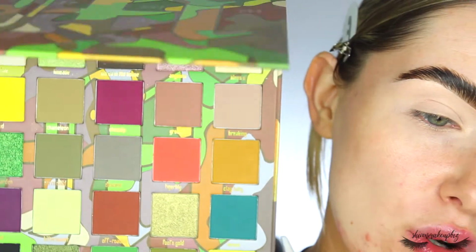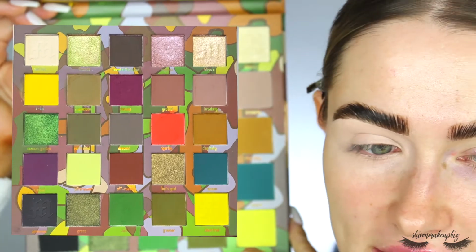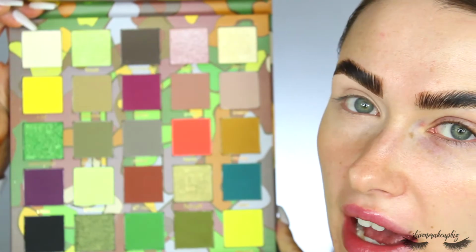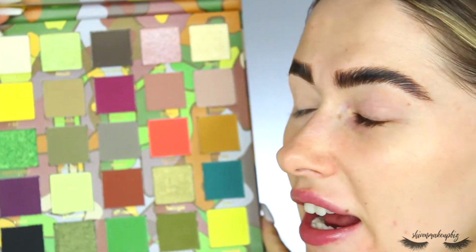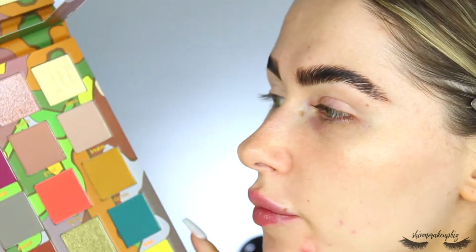I'm going to do like a duotone look, so purple's on the outer corner, green's on the inner corner, and then whatever shimmers I decide to use on the lid. Just because, I mean, it's a Mmmmitchell palette, so I have to be creative, don't I? And of course, this palette is so unique. The colour selection is really different to anything I ever have, and I am a massive palette hoarder. I collect eyeshadow palettes, and this is unlike anything I own, so I'm super excited.